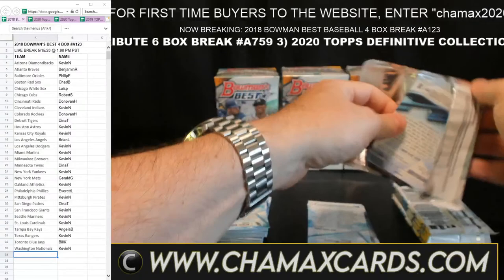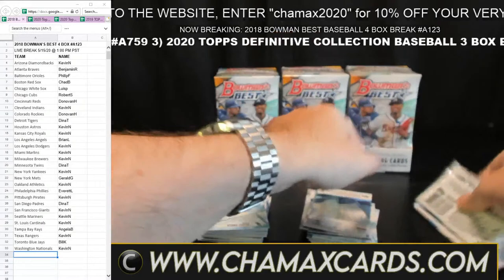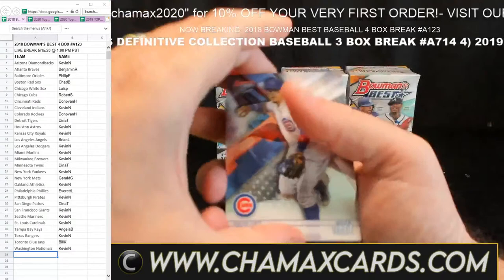Yeah, there we go, very careful. So yeah, let's do a little bit of Bowman's Best here. It's a little four boxer. All cards go out except for just the regular base cards. So all the rookies go out, all the inserts, all the good stuff. Good luck. Let's do it. All the refractors go out and all that stuff.